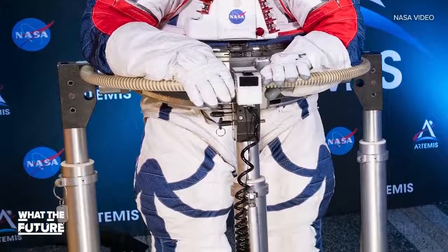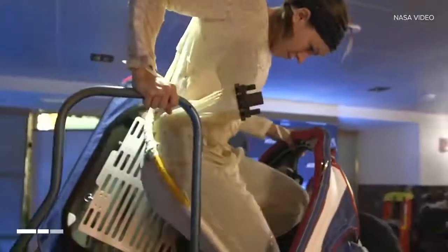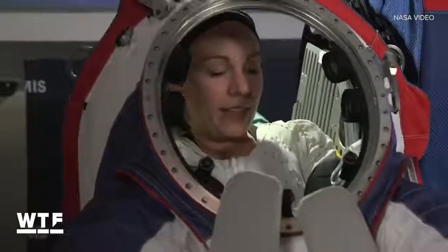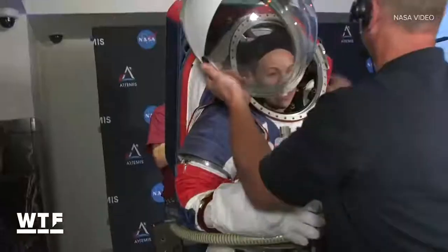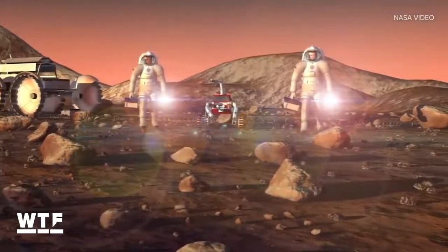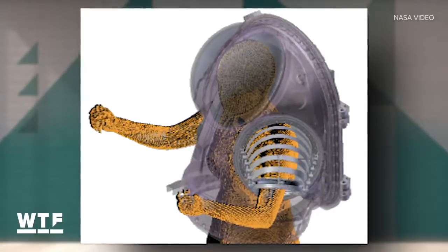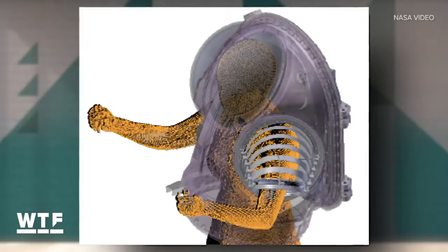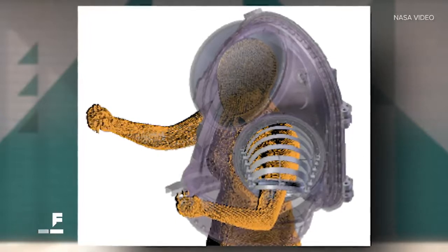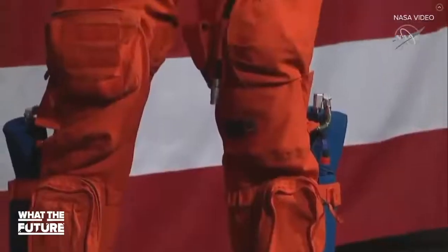But maybe one of the coolest parts of the suit? It's modular. Parts can be swapped out for different missions and environments, and NASA says that means this could be the suit that astronauts one day wear on Mars. Of course, these suits will all be custom fit. Astronauts will undergo full 3D body scans while they perform basic motions they do during a spacewalk, so NASA can size the suits for maximum comfort and mobility.